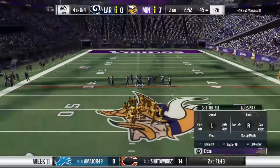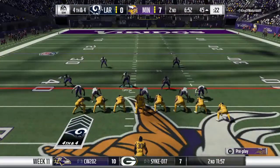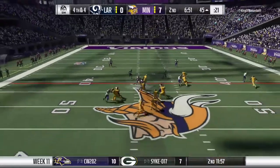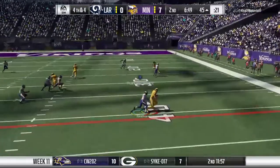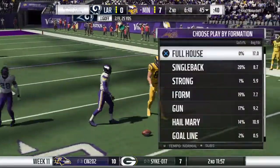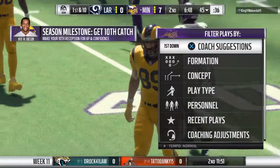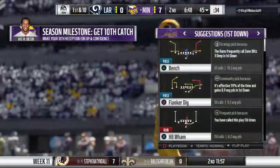NFL teams last year, a little under 50% on 4th down conversions. This is a bit tougher. 4th and 4. They go ahead and snap it. Gone. And my goodness, this is incomplete. Boy, it looked like he had it and dropped it. And the Vikings defense is going to get the football back. He'll have a tough time living that one down.